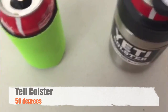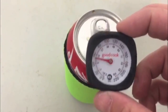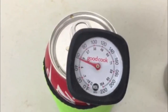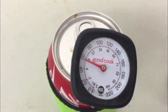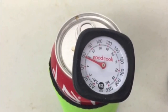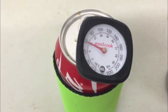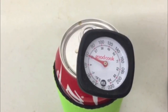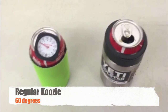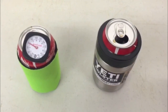So we'll check the temperature of the Coke can in the regular or the typical koozie that a lot of people use. You can see the temperature going up, continuing to go up. It's sitting at 60 degrees, so a difference of 10 degrees in another 30 minutes. So we'll take the last reading in another 30 minutes and see what happens.